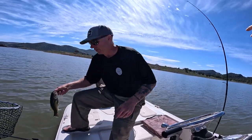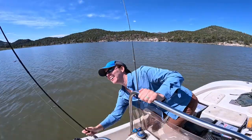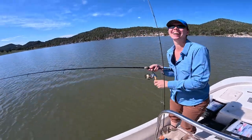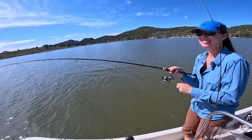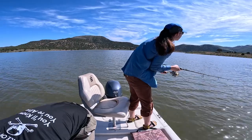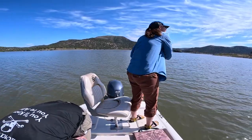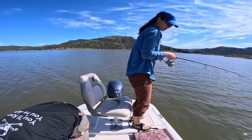Ooh, I got one. I got a fish. Good. Go, go, get it. Holy cow. What do you got? I don't know, but it feels big. Gotta get this thing out of the net. Oh, what the heck? I don't know. Went back down.